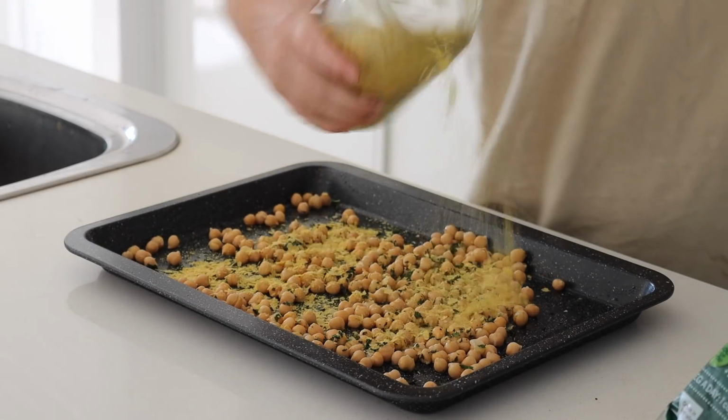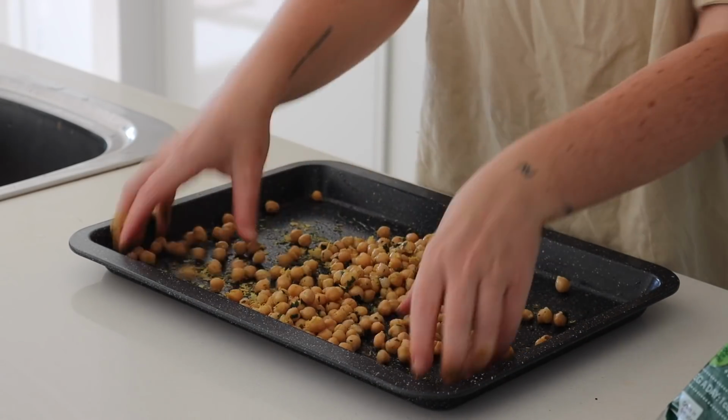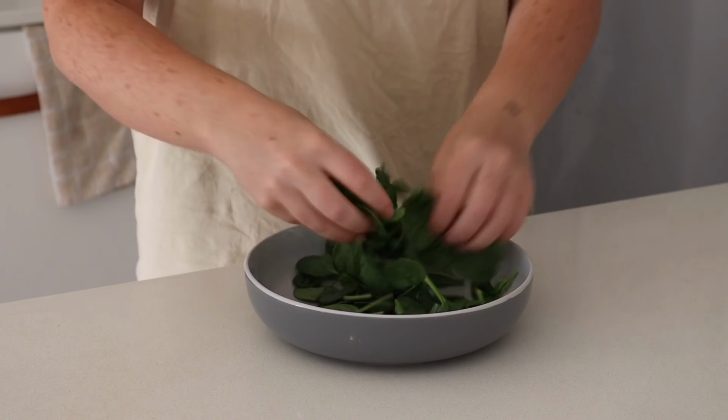I added some salt as well as some nutritional yeast, and I tossed this together until the chickpeas were nice and well coated. Then after that, I put these in the oven and I roasted them for about 8 to 10 minutes until they were nice and crispy.